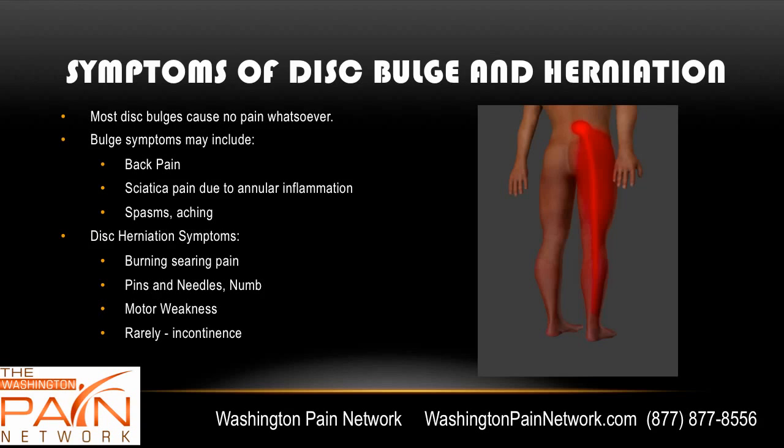The symptoms of a disc bulge and herniation: most disc bulges don't cause any pain, as mentioned. But if it does cause pain, it can cause back pain. If it's inflammation in the area that reaches the nerve root or adjacent, it can cause sciatica. It can also lead to spasms and aching. When it does hit the nerve root and inflammation occurs, it can cause sciatica with burning, searing pain. It can include pins and needles along with some numbness.